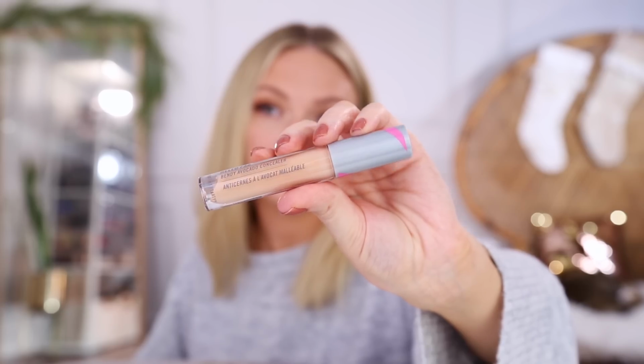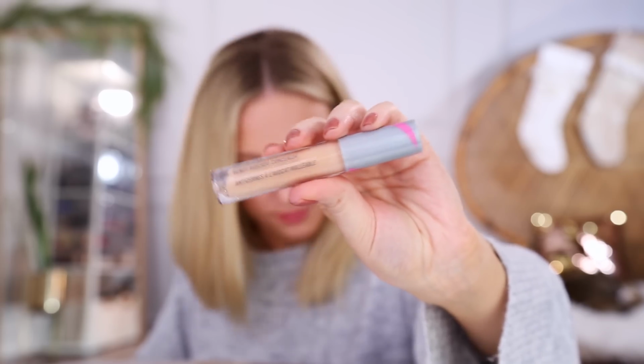I try not to switch up concealers too often, honestly, because once I find a good one, it's just easier to just stick with it. But like I said, I've heard so many great things about this. I definitely want to give it its due. It's due time in my makeup bag.